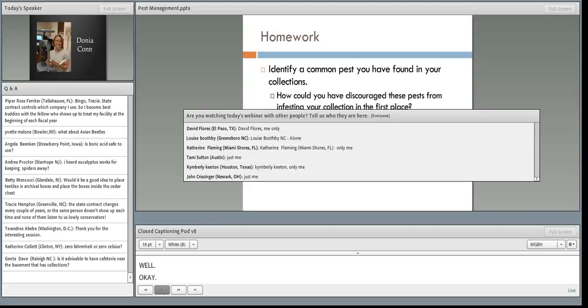I think we got to everything. There are lots of different bugs, and I think the museum pest site is very helpful for that.